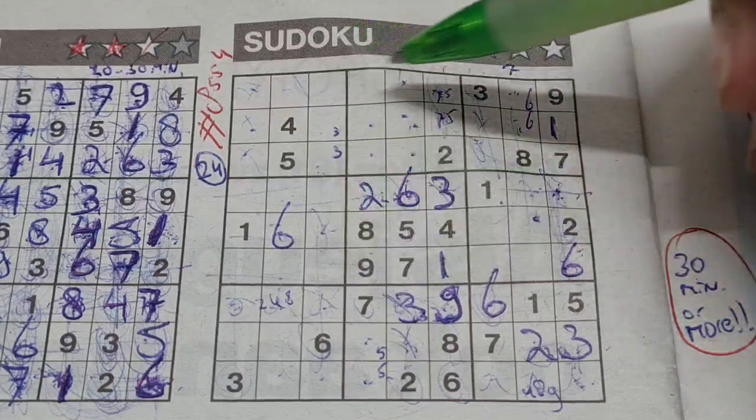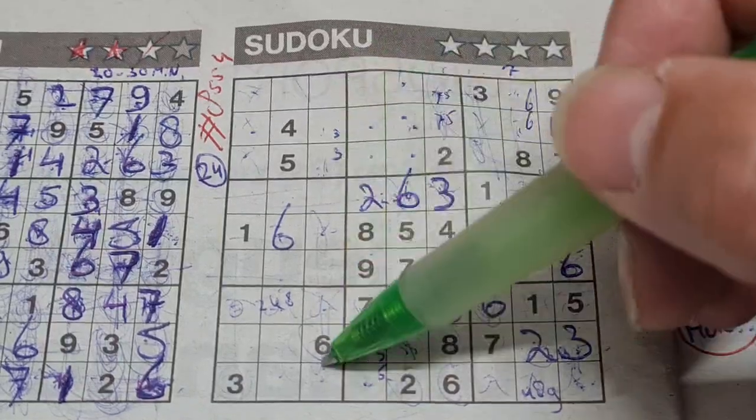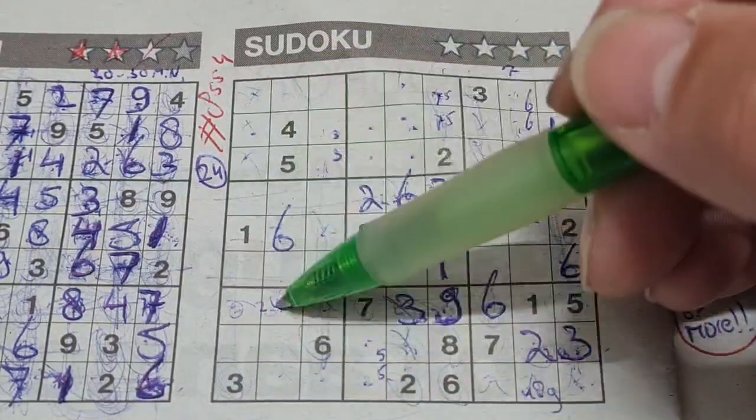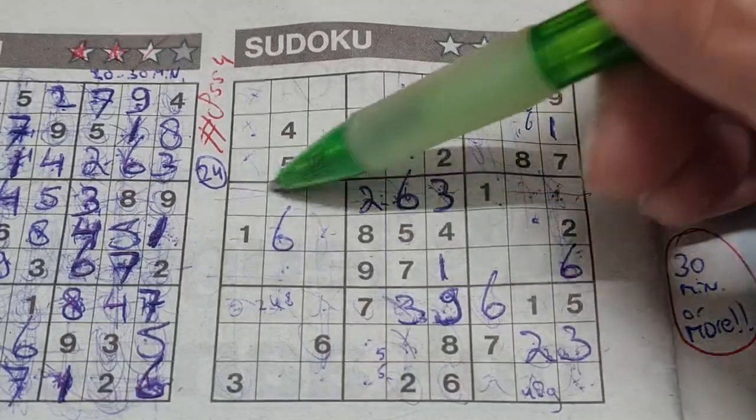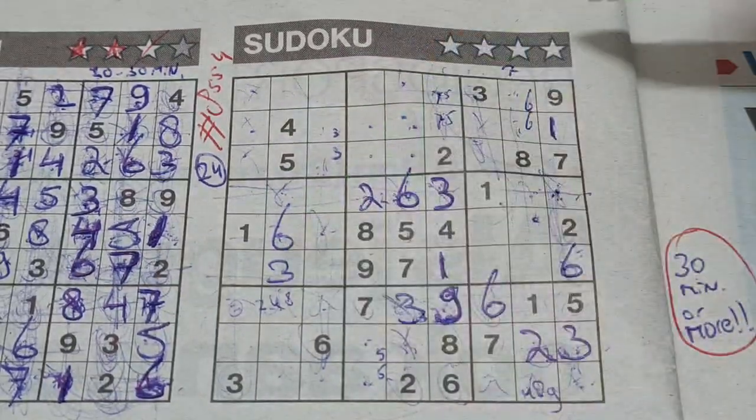Well, we have a 3 here. 3, one of those two boxes in the first column. 3 in the first column. So the column between, the second column, only 2 places left. The 3 should be here or there. We have a 3 in this row. No 3 there. 3 should be there.